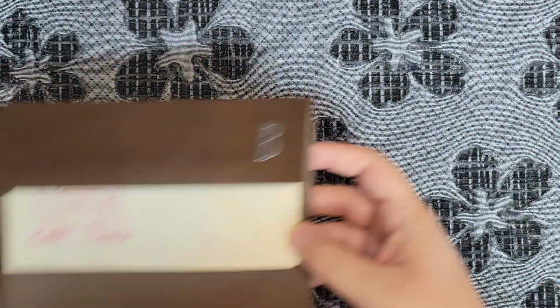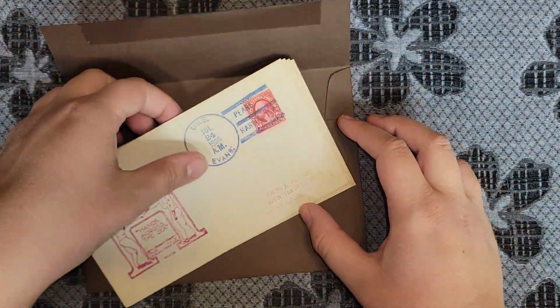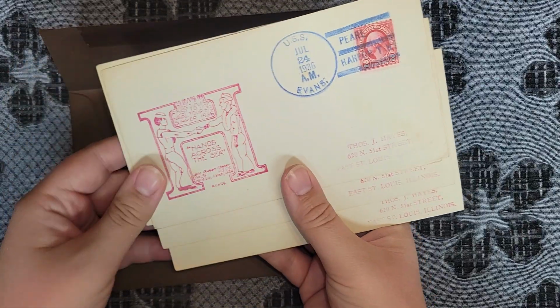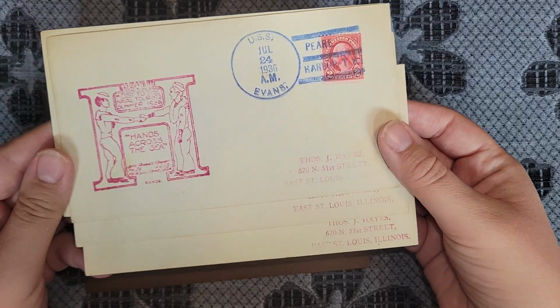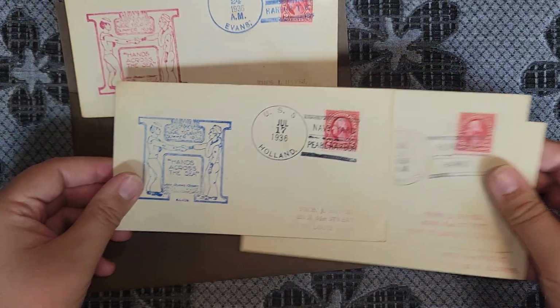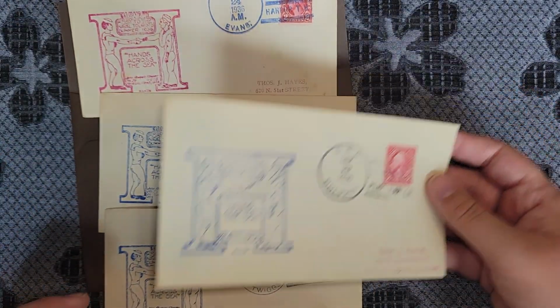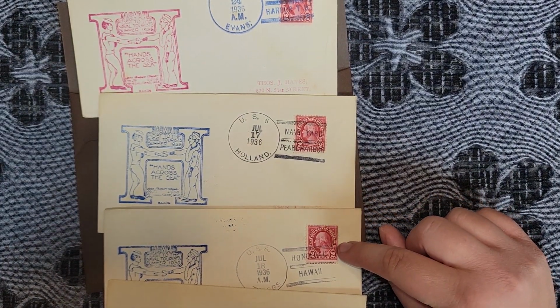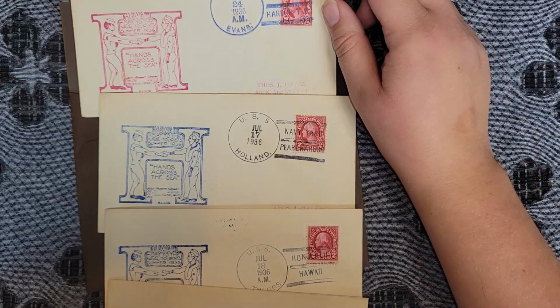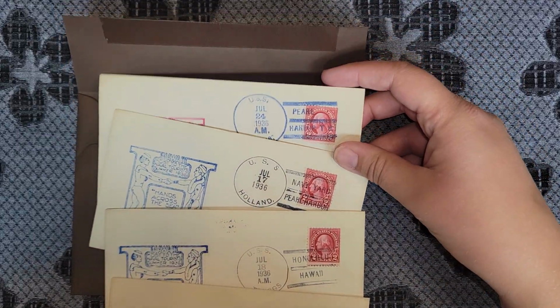And B, we have 4 Hawaii Hands Across the Sea. Some of them are different colors. They're all from July, September, and July 1936.